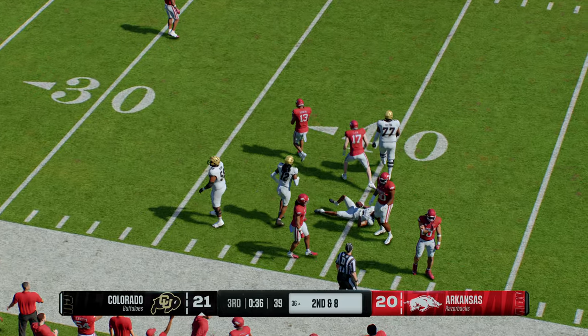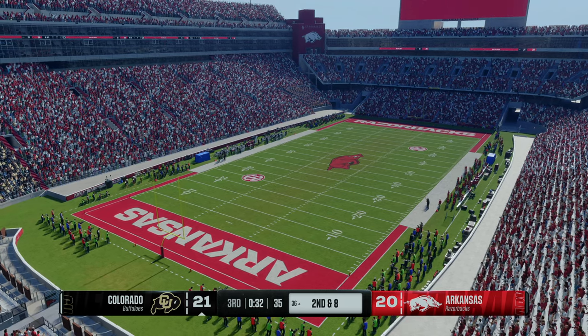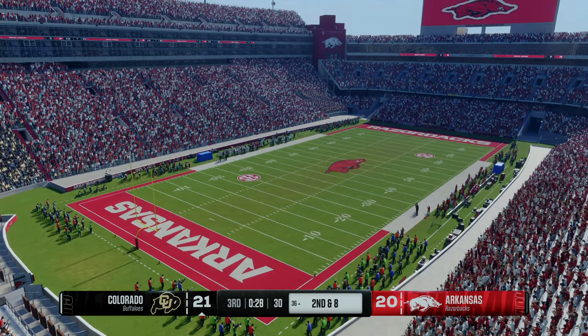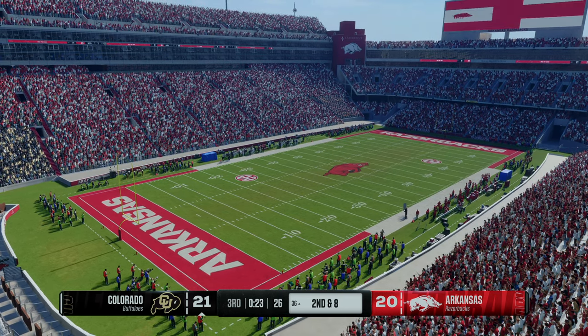That's what you expect from a senior. Don't give them any extra yards. Great tackle there. For a wide receiver screen to work, you've got to have better blocking out in front by other receivers, and they're just not physical enough at the point on that last play.